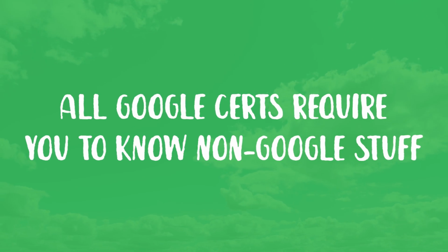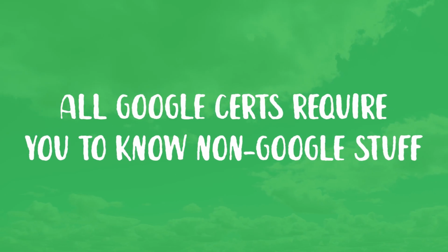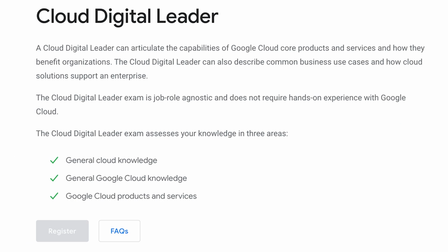Now, before we move on, I want to call out one more important thing about Google's cloud certifications, and it's this: all of Google's certifications also require you to know non-Google stuff. And I do mean all of them, because even the Cloud Digital Leader Cert dedicates a whole section of its exam guide to cloud-agnostic general cloud knowledge. Anyway, what this means is that you'll very likely get exam questions that have nothing to do with Google specifically. And even the ones that do will still also include non-Google things.